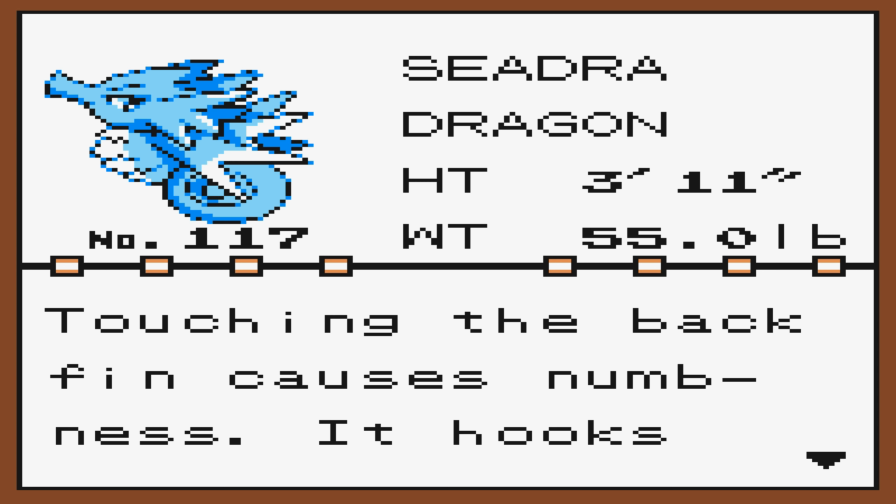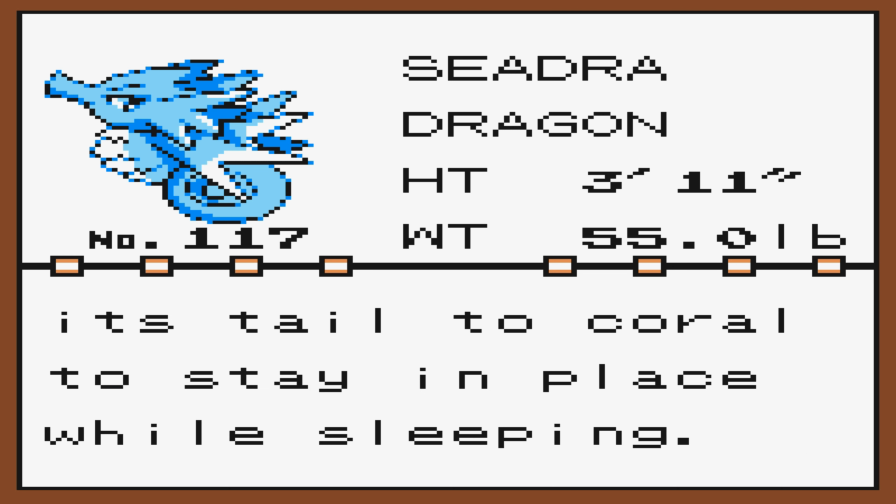Seadra. Touching the back fin causes numbness. It hooks its tail to coral to stay in place while sleeping.